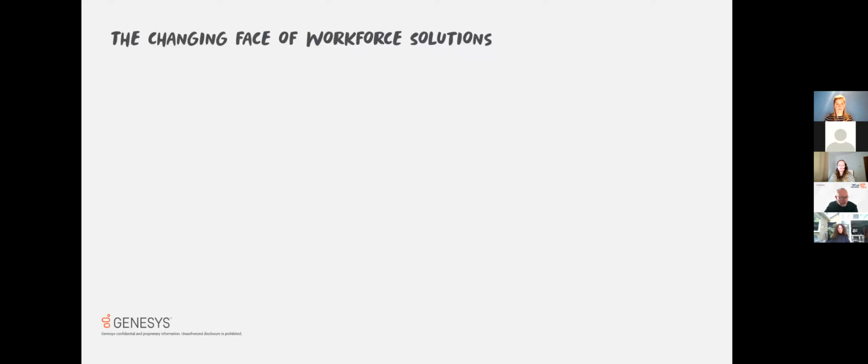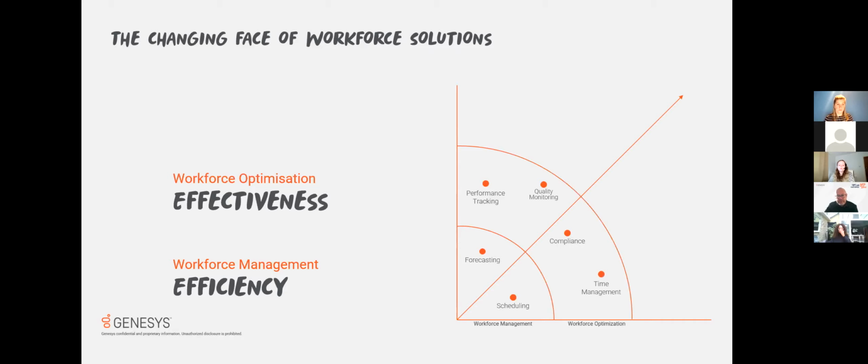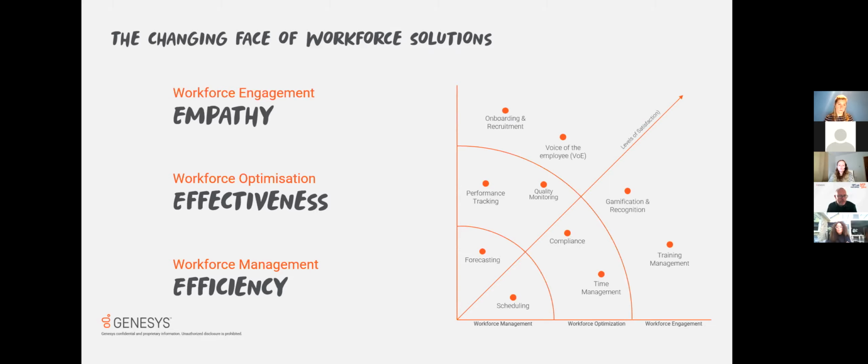If we think about workforce solutions, over a period of time, we've seen them move from workforce management only, just looking at supply and demand, through to things such as workforce optimization, where we're linking things such as recording and quality and performance metrics, but it's still purely based on effectiveness and efficiency. Today, we see these solutions more empathetic. We see workforce engagement generating positive employee experiences, and that in turn obviously drives those right behaviors.